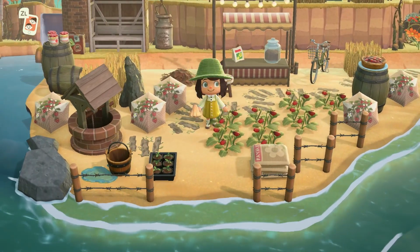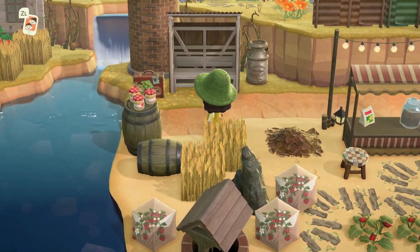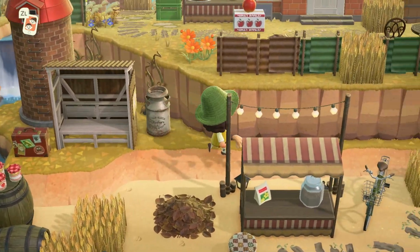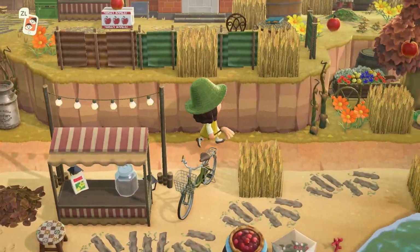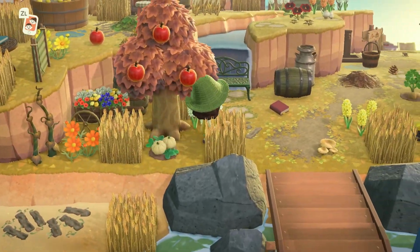With an apple orchard. Oh my gosh. I love it. I love it so much. Oh my goodness. This island is honestly so incredible. I think we saw all of it.